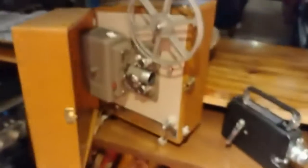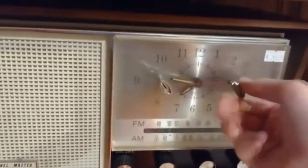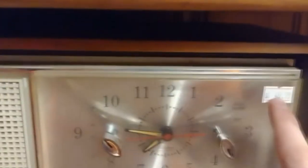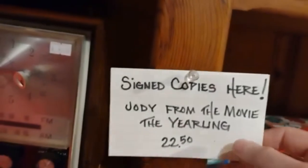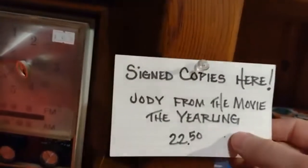Look at this old film projector. Still here in the gift shop, and look at this old radio and clock. For sale for $50. Signed copies here. Jody from the movie The Yearling.